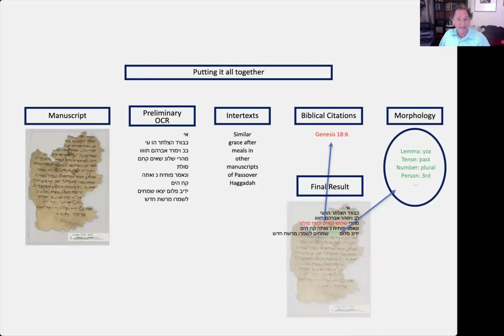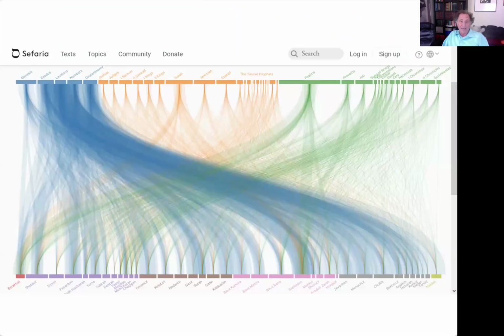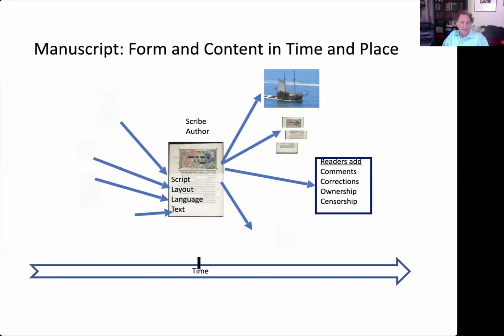And then to put this all together, you have a preliminary OCR, you look for intertext and use that to correct it. You may look for biblical citations. We want to have intelligent morphological search in the end of these texts, which shows you where the words are in the manuscript images themselves. So there's a lot of intertextuality. This is from the Sefaria website, where in the Talmud each verse is cited.